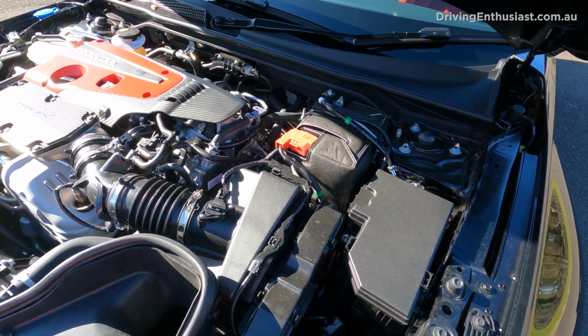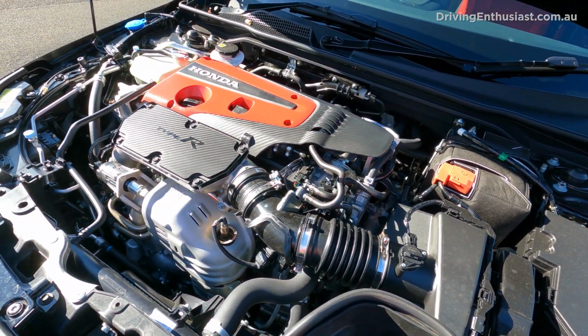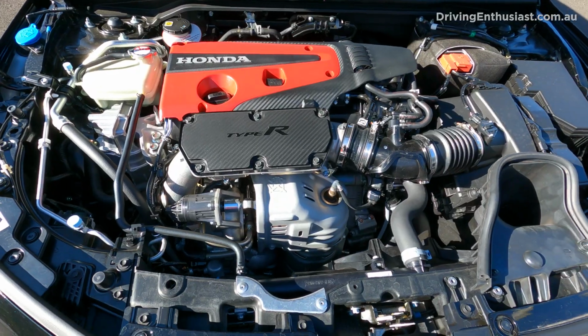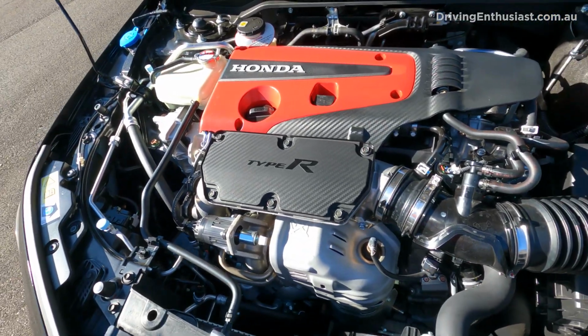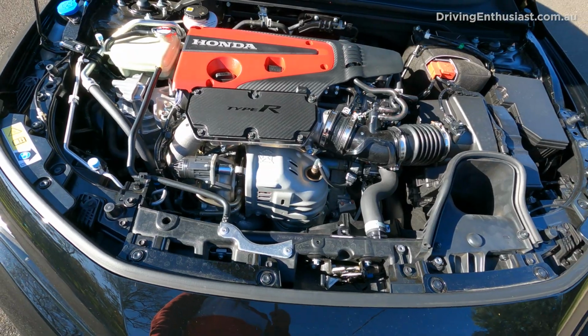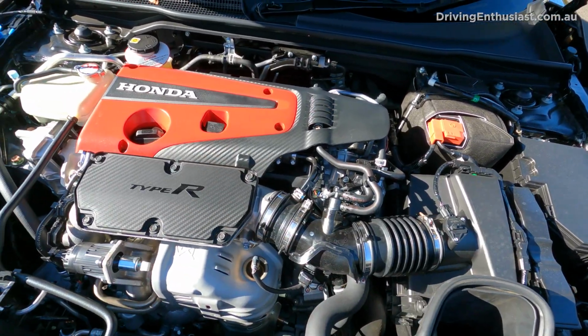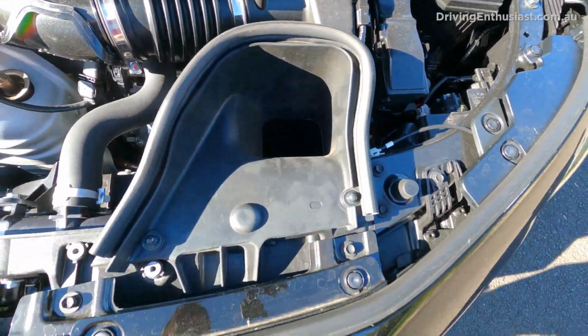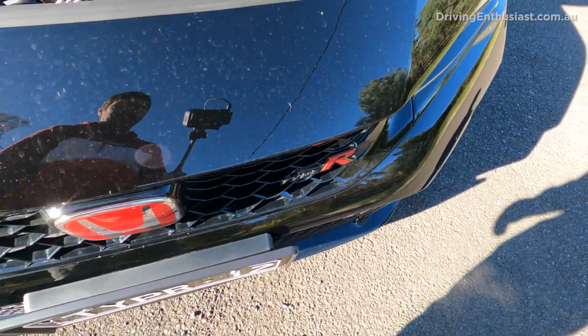It's now at 235 kilowatts, making it the most powerful Type R production car ever. I think it even looks really good, this engine. Just the way it's got the red and the carbon fiber look trimmings on there. A lot of engines these days just have a big plastic cover over the whole thing. And then this big air intake trumpet, fully sealed, so it gets fresh air from the front end.